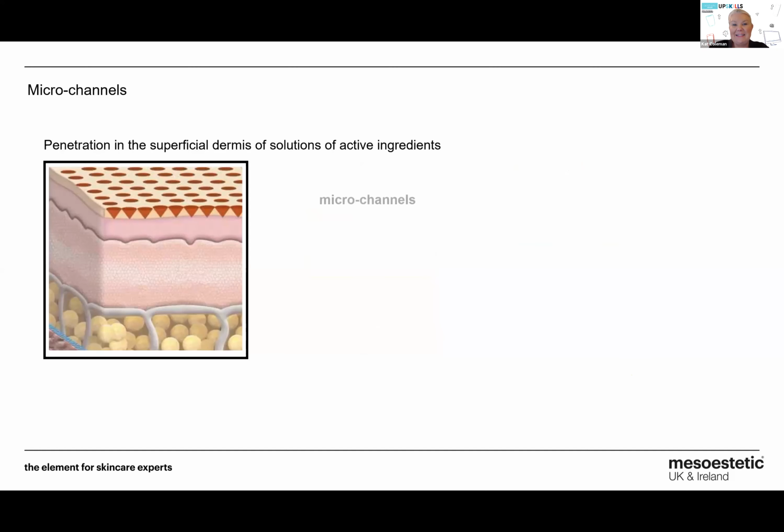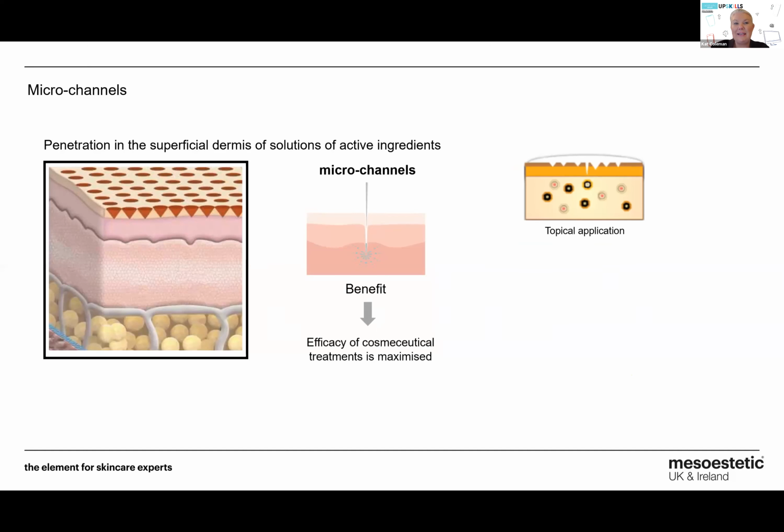And again, exactly the same with the penetration of active ingredients. You can see if you topically apply a product to the skin, it will trickle in. But if you have the microchannels, it's going to go in much quicker, much deeper, and in a purer form.